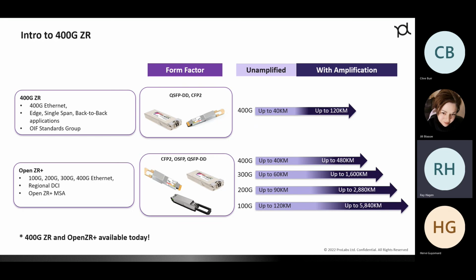It's standards based, so we're excited about it because the previous generation of coherent modules, so the CFP2 DCO, CFP ACOs, things like that, those were not standards based. They were fairly bespoke to the network equipment manufacturer platform. These are standards based. So this is under the OIF standards group. They're designed for single span, back-to-back applications. And 400 gig without amplification, they've got 40 kilometer reach, and with amplification, they can reach up to 120 kilometers. But they're single rate 400 gig Ethernet.